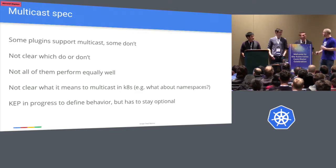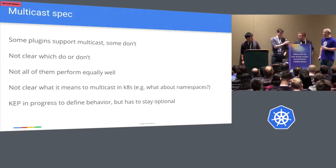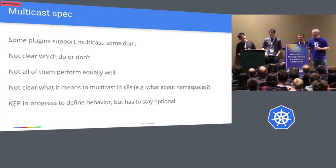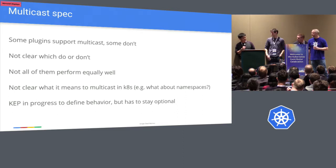We didn't introduce ourselves. Do you guys want to real quickly introduce yourselves? I'm Dan Winship. I work for Red Hat on networking stuff. I'm Dan Williams. I work for Red Hat on networking stuff, too. I'm Bowei. I also work on networking stuff. Surprise, from Google.